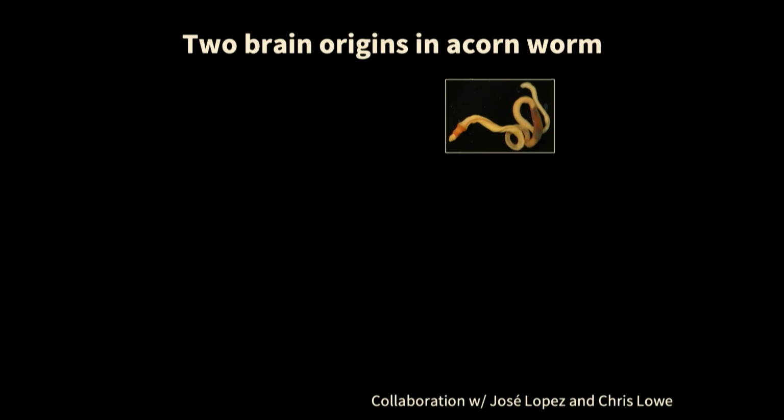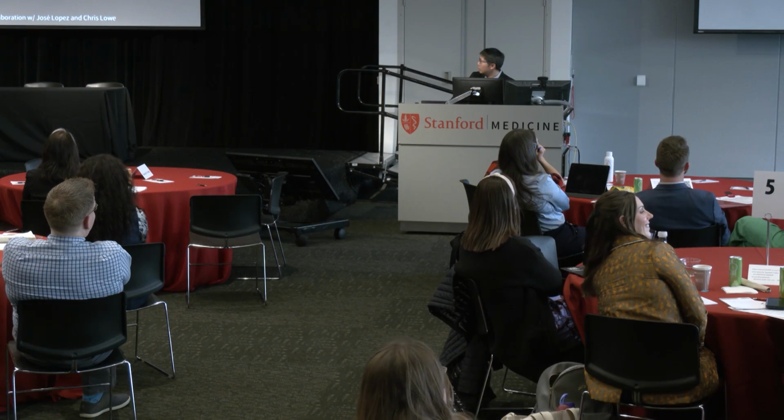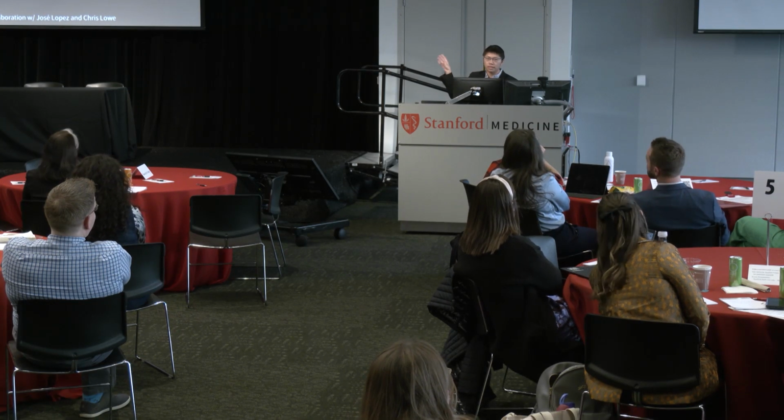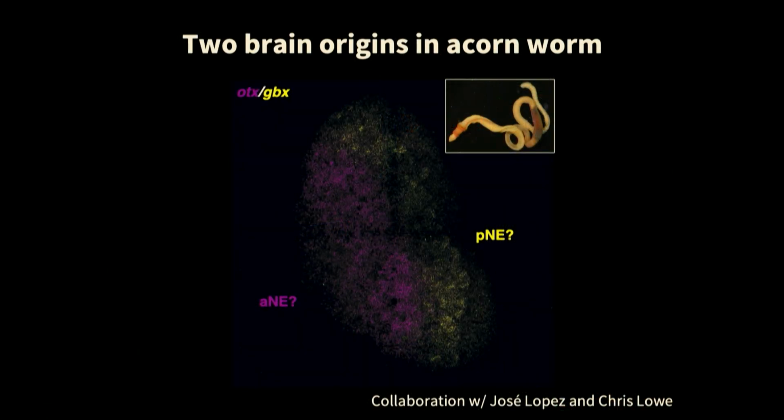So I'm showing you on the right a photo of an acorn worm, which I hope you'll agree looks nothing like one of your patients. I guess Mr. So-and-so is a 1-year-old presenting with so and so on. But if you could look in the embryo, it actually looks really similar to those mouse embryos I showed you. And on the left, it has this first brain progenitor expressing OTX in purple. And on the right, it has the second brain progenitor expressing this GBX gene in yellow. So this really suggests that these two brain progenitors are evolutionarily really, really ancient. And for hundreds of millions of years, they have been conserved.